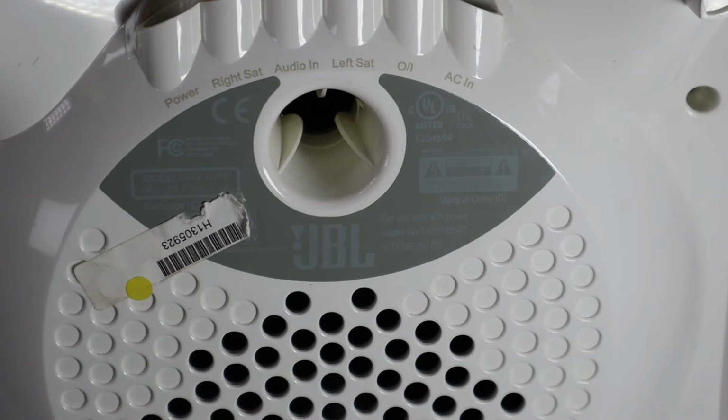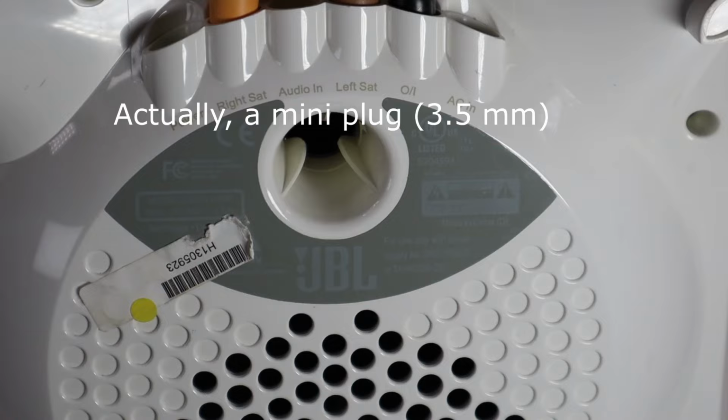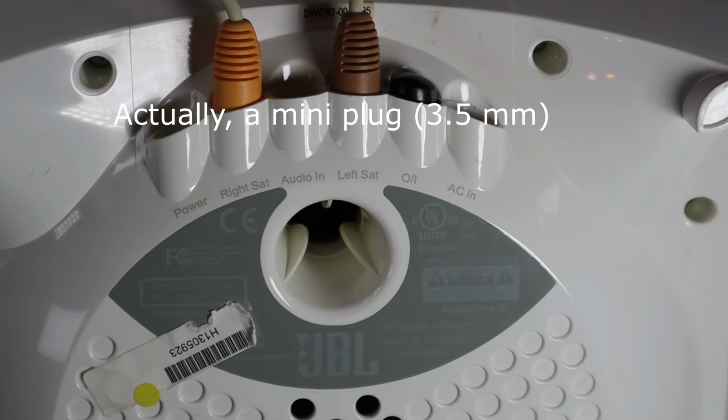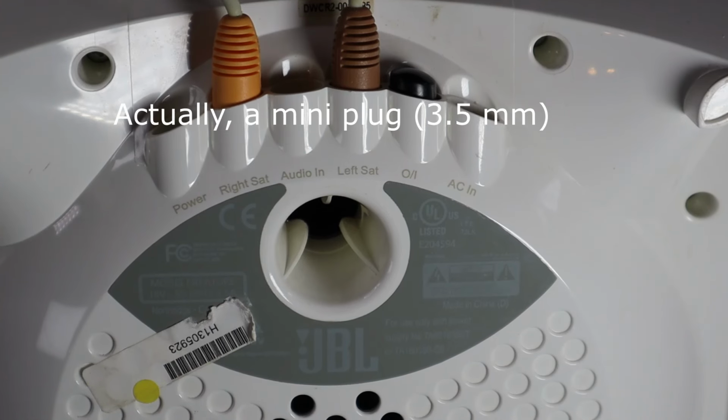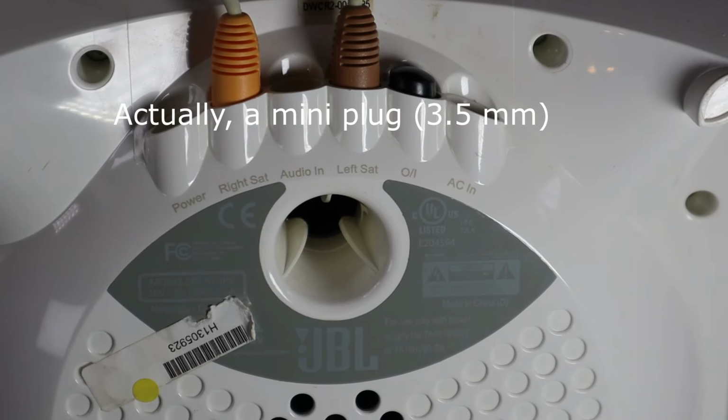This is, I believe, the original Creature. There were other versions of it as time went by, Creature 2 and Creature 3, and I believe Creature 2 and 3 were more primarily for Apple computers. This is designed for, well, whatever computer uses a 1/4-inch plug output for the audio. You could also plug in a CD player or any other output with a 1/4-inch plug to plug into the audio in.